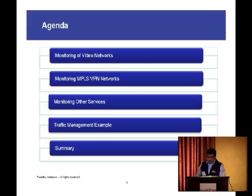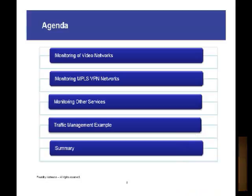So I was intending on covering the whole voice, video, data, as well as business services, and then give a traffic management example. Depending on the time, I'll probably skip that example, and you can look up the slides, and if you have any questions, you can send me email.